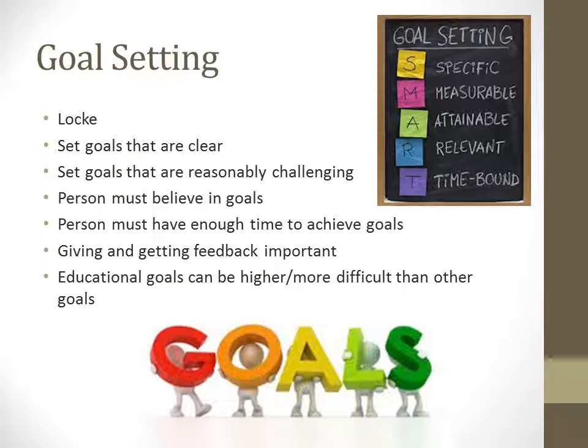Another theory to apply is goal setting. High achieving students are able to set goals and reach them. Goals must be clear. They must be reasonably challenging. The student must believe in the goals. They must have enough time to achieve their goals, and they must receive and give feedback.